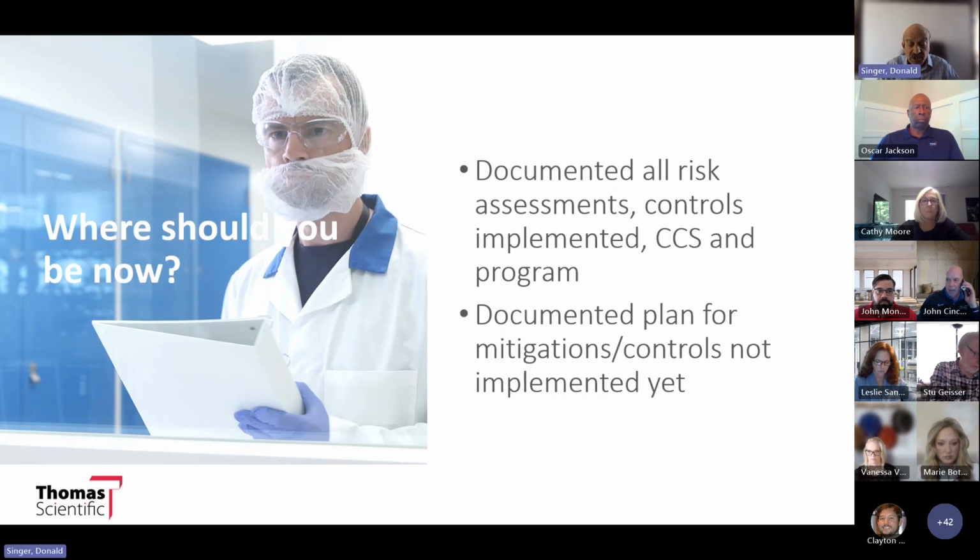Now, as I mentioned, the same as we know for good manufacturing practices, all risk assessments, all controls, the contamination control strategy and its program should be documented. Any plan for controls and timings that are not implemented yet should be documented when that's going to occur.